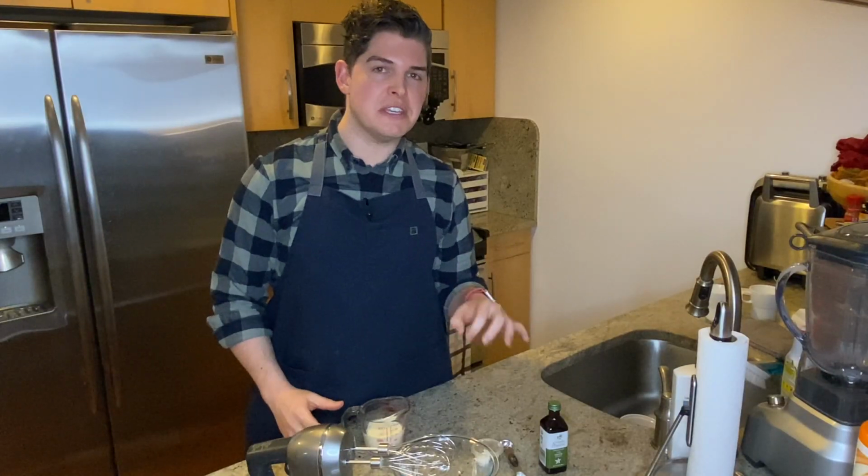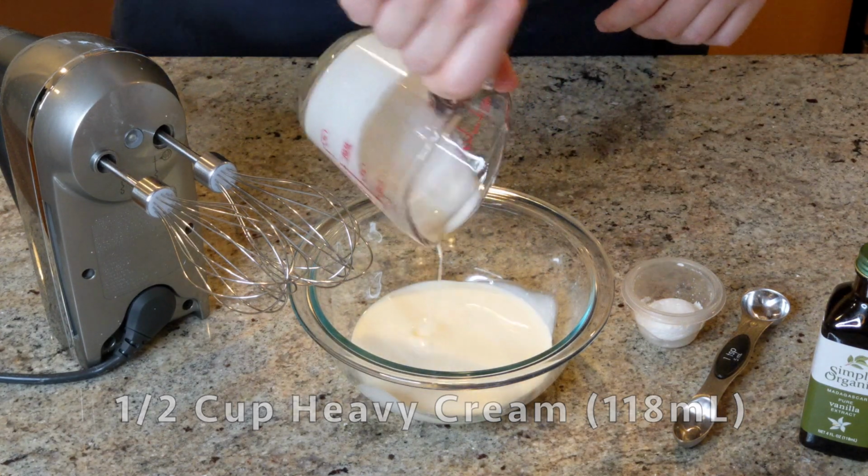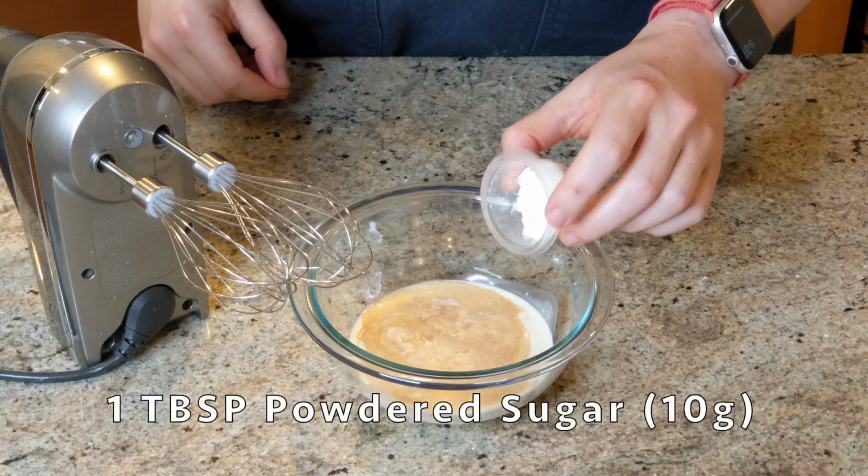All right, so this is looking great. We are just about ready to enjoy it. Let's make some whipped cream. And hot chocolate really wouldn't be complete without a whipped cream topping. So here in a small bowl, I'm adding some heavy cream that's chilled, along with a little vanilla extract, which is optional, and then powdered sugar for sweetness.